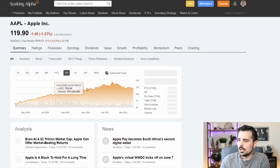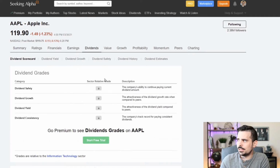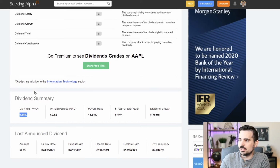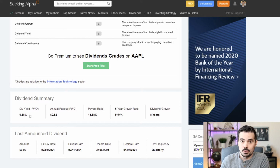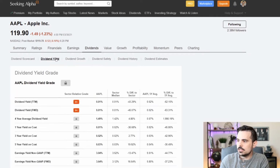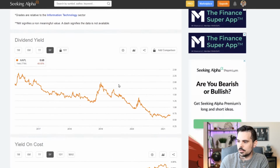So let's go to Apple. And I like to show this. So Apple right now, their dividend yield is 0.68%. So if you're buying in now, that's what you're getting. And that's not a great yield for people who need the money now, obviously. But since we're long term, that yield is not too big of a worry for me. But check this out. In case you didn't know, you're learning something here, hopefully.